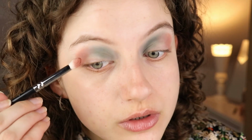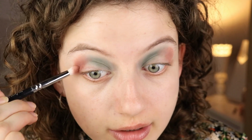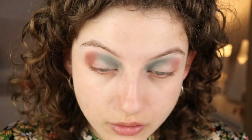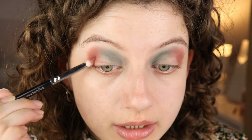I want it to become deeper than the green we put down first. And I just want to see what these shades are like, how they blend on top of each other, if we can build this up. I do like the rosy tones with the sage greens. I like the vibe. Don't know what shimmer I'm gonna use though. Feel like it's looking a little bit crazy. I hope I can make this work.